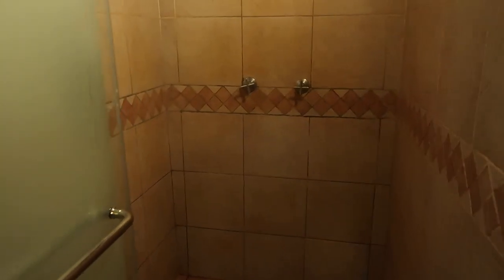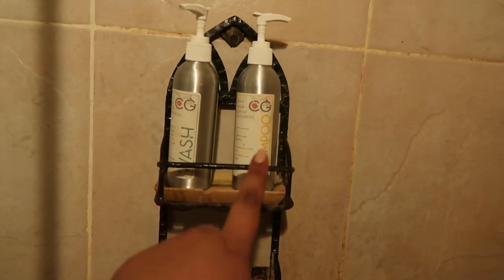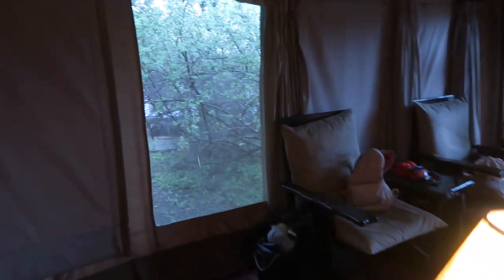And I'm sure there must be shower gel in here. Let's go and have a look. Oh yeah, I thought there might be. So there's body wash and shampoo, which is great in case you don't bring your own. And yeah, the bathroom's really nice. And I love the little stool as well. There's obviously also a dustbin. And then, as you can see, it's really spacious. I'm not looking forward to going out in this thunder though.